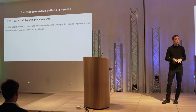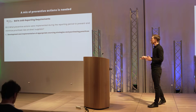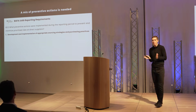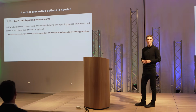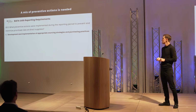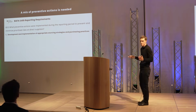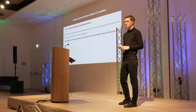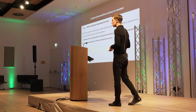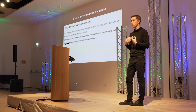The BAFA, for instance, sees it the same way. Yeah? In the questionnaire, they give various areas on what actions are you taking to actually prevent and mitigate risks at your direct suppliers. Yeah? And one of the topics or options they give, the boxes to check, is to develop and implement appropriate sourcing strategies and purchasing practices. This is more on the internal side of you, the customers. But then they explicitly mention training, training and education of suppliers, but also of the own business area, and we will hear that later.